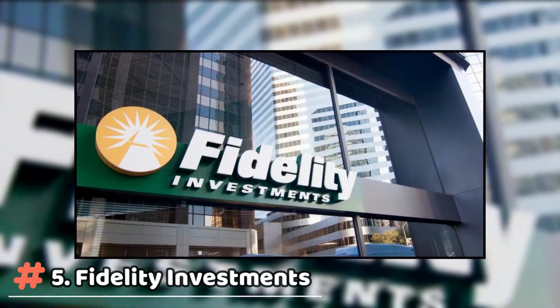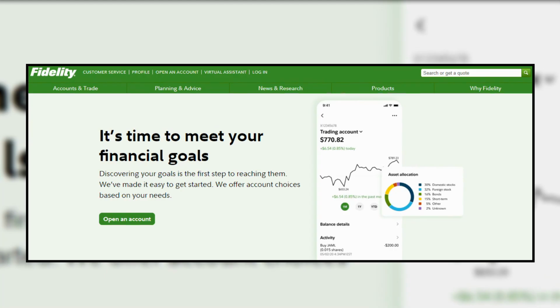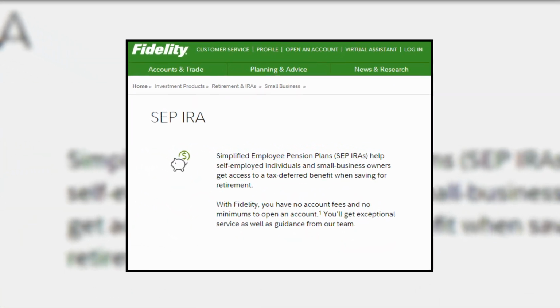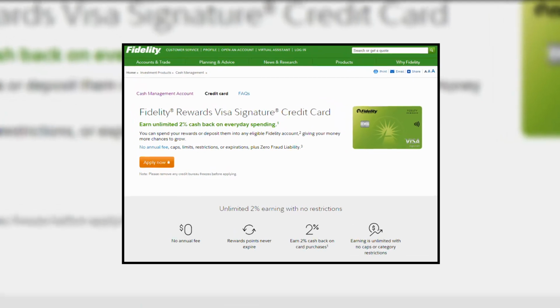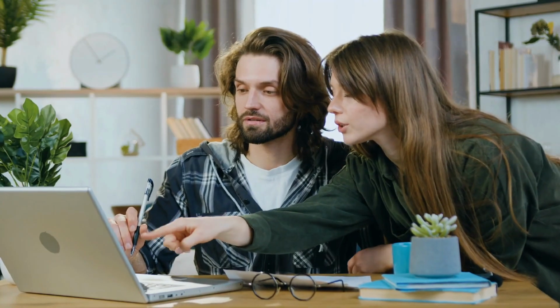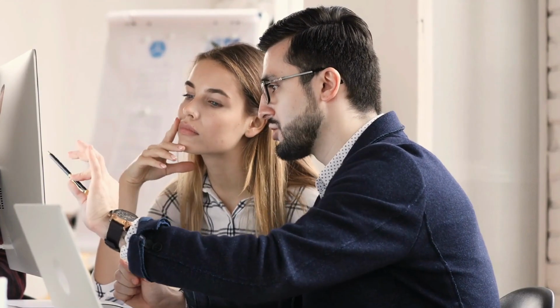Number 5. Fidelity Investments. If you want to live your whole financial life on Fidelity Investments, you could do it with ease. At Fidelity, you can get an investment account, a checking account, an IRA, a business retirement account such as an SEP IRA, bill paying, a savings account, a robo-advisor account, and even credit card accounts to cover the big ones. We love this app because you can get all your finances in order with one company on one dashboard and never feel like you're missing a thing.